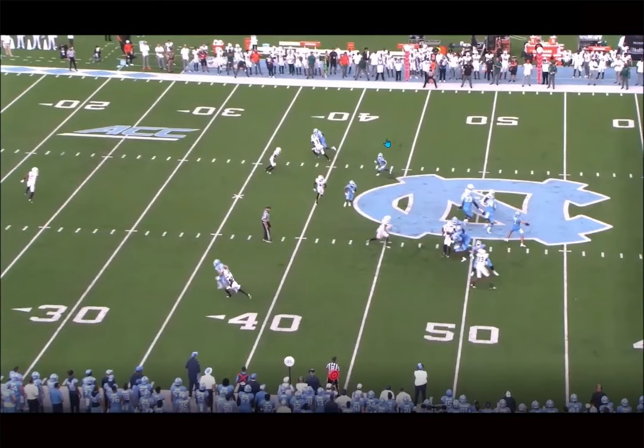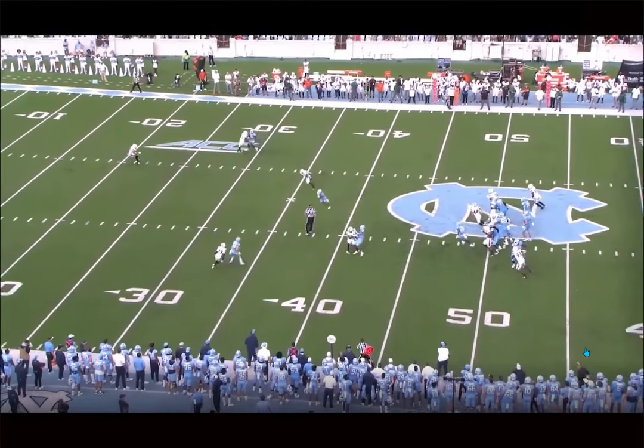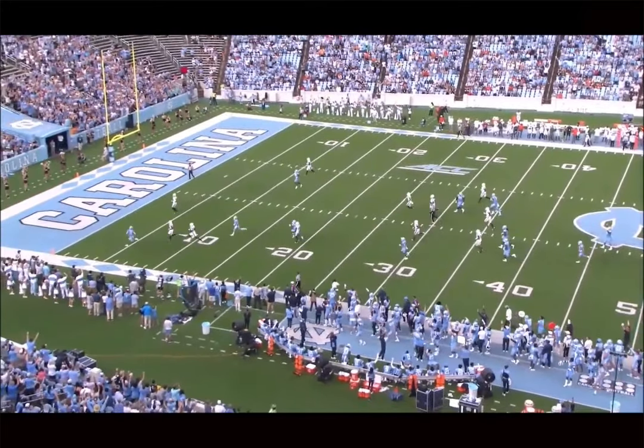And since he's floating to the outside very slowly, this DB resets his leverage. So he's just manipulating DBs, dictating these routes and these coverages, making them reset the leverage, and then gets all this separation, catches the ball, and you can see the acceleration after the catch to finish for a touchdown.